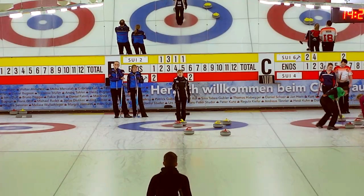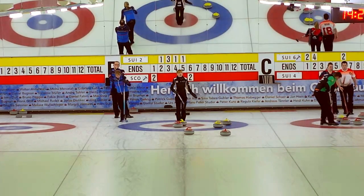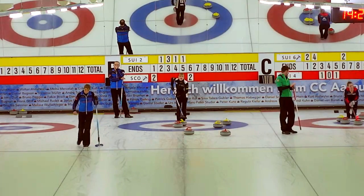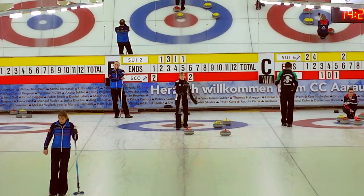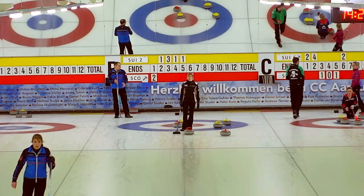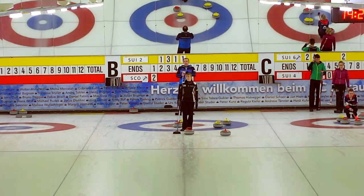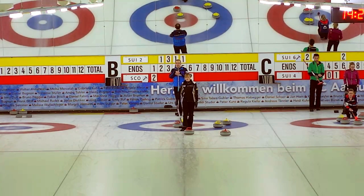He has to hit the red stone on the right side, driving it across half of the stone on the red stone on the left. All those stones would be in motion and they'd probably all go out of play. If he peels it going toward the right, he has to be careful not to hit it onto the two yellow stones that are in the house.